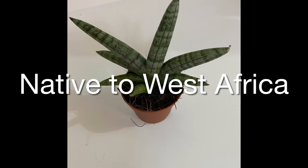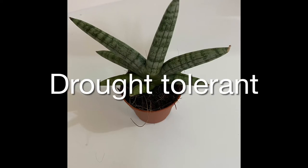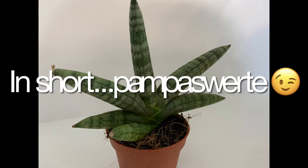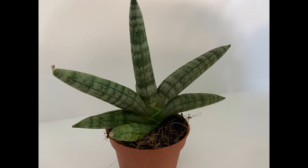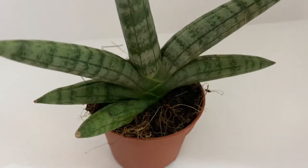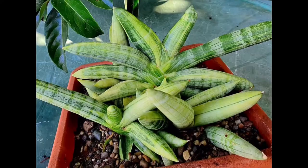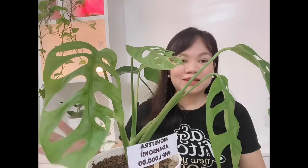The next plant that I bought is a Sansevieria. This is native to West Africa. This plant is drought tolerant. It is believed that health, strength, prosperity, longevity, beauty, intelligence, and poetry and art are given to those who take care of them. So this is kept in the entrance of homes, offices, malls, because it is believed to bring good luck.